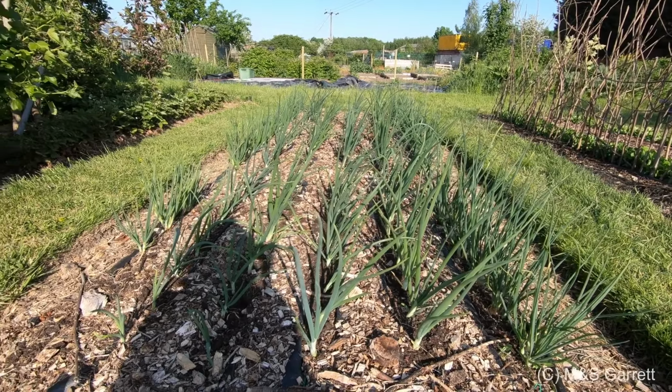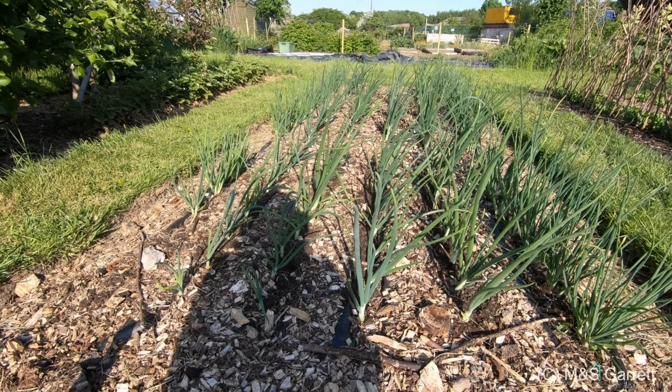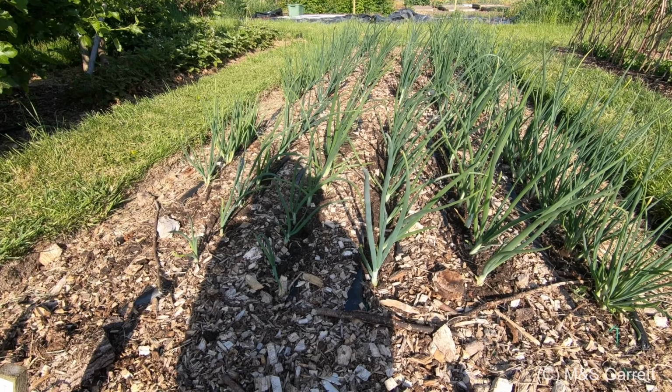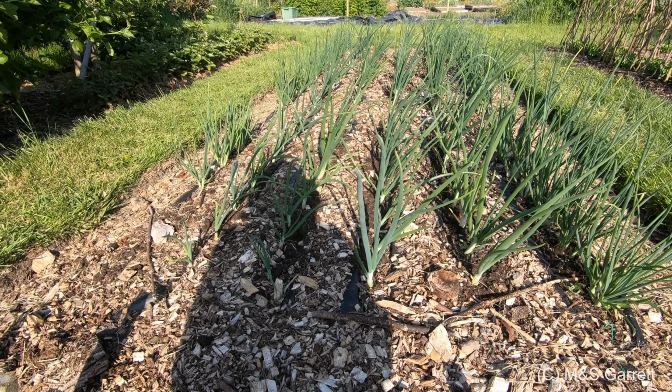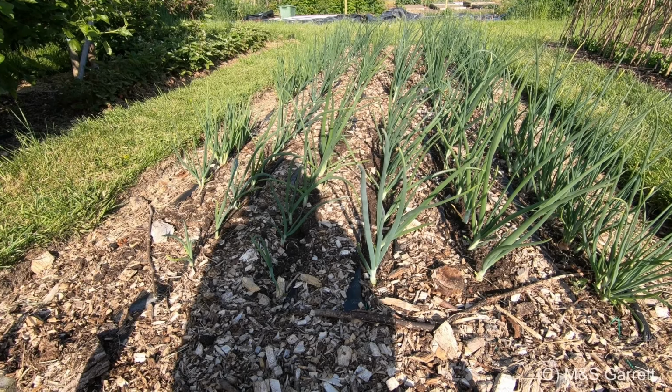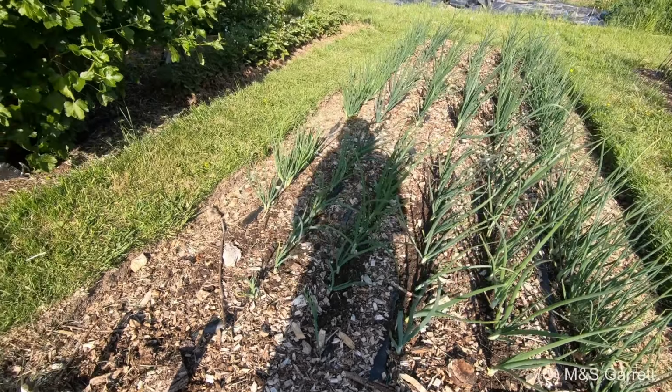The onions and shallots that were planted directly in the ground are growing well. I can't honestly see any difference to the state that they used to be in when we used to plant them in modules first. So we shan't do that again.